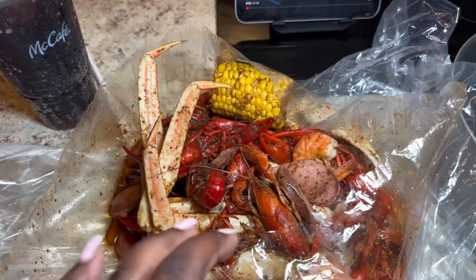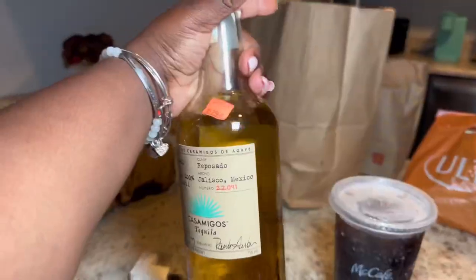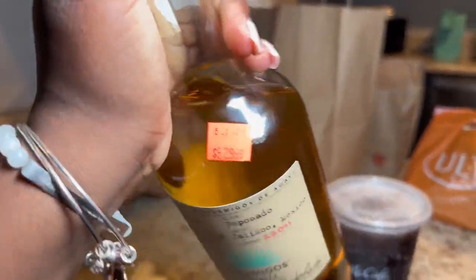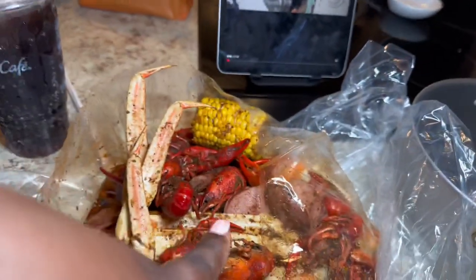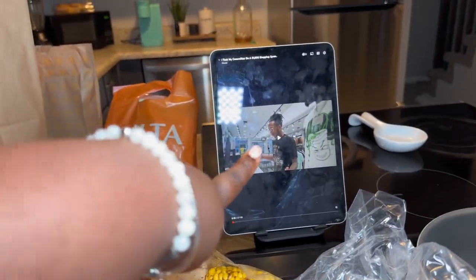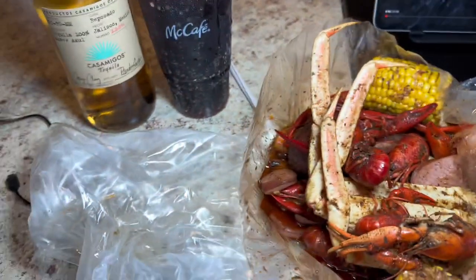This the seafood. It looks so good. I cannot wait to eat it. This bottle was $52.99, y'all. So we finna take some shots. Eat some seafood, watch a little water, and I'll check back in with y'all once we are done.